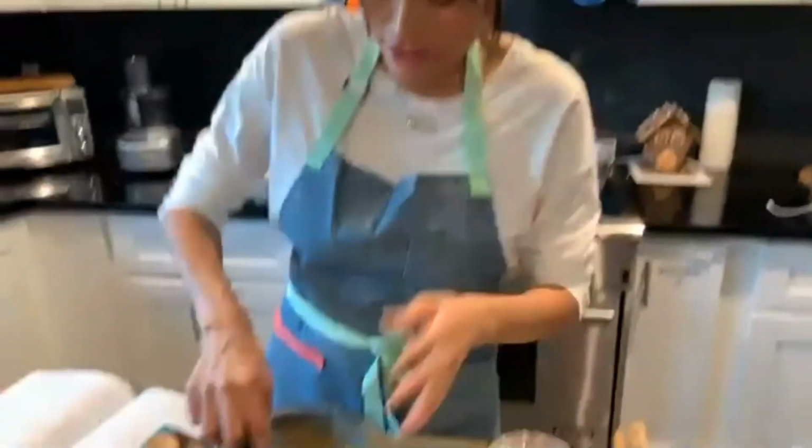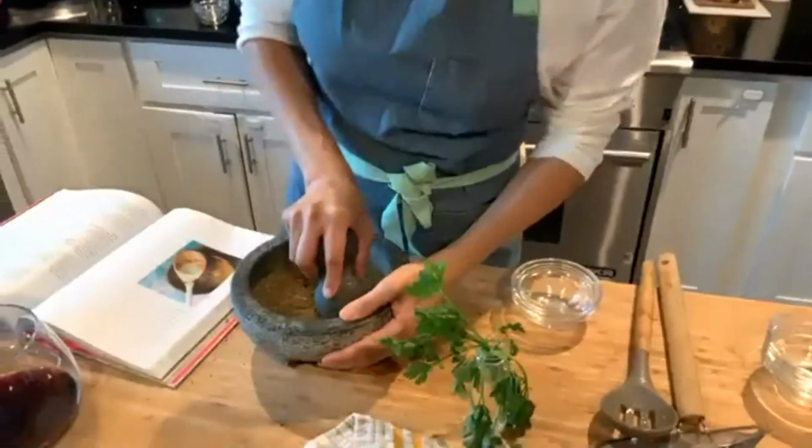Yeah, the softer, the better. That's why we put a little bit of water in there. So you basically harvest all the juices. So don't freak out. And thank you for reminding me.